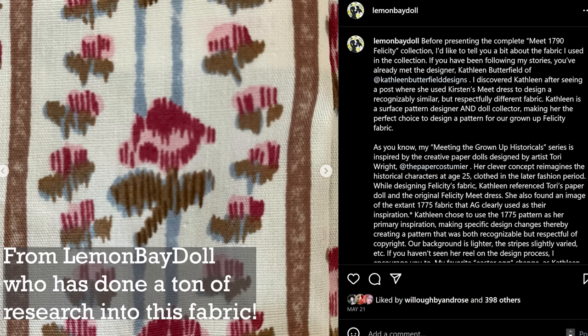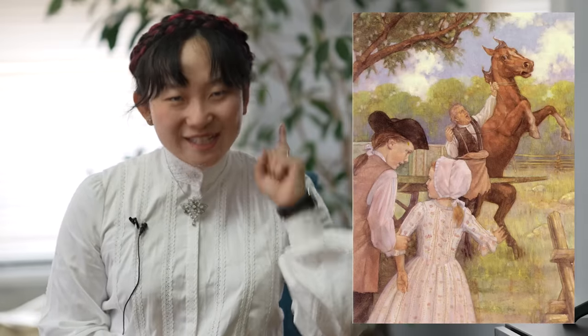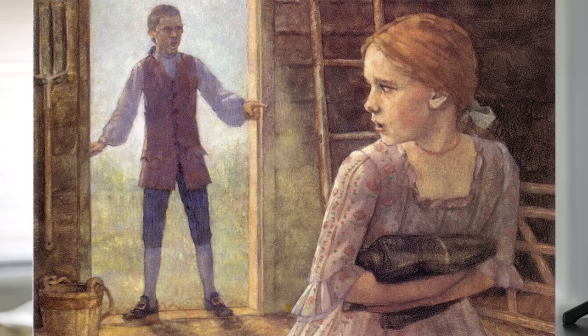The Meet Felicity dress is this brown and striped fabric with roses on it. The original Felicity doll came with the dress on and she had a shift underneath. And I remember being so blown away. Whenever someone asks me, what got you into historical costuming? I say this girl right here, Felicity Merriman. And she was incredible. Her books were really fun and I loved how detailed all the accessories were.